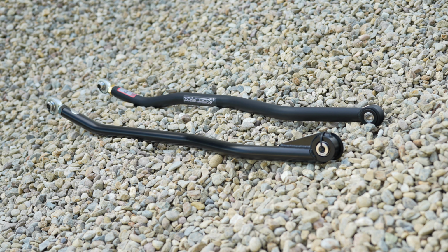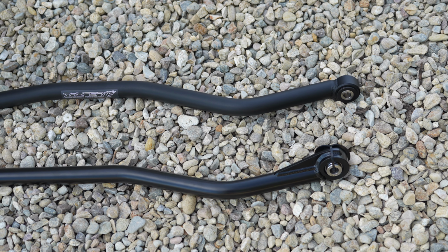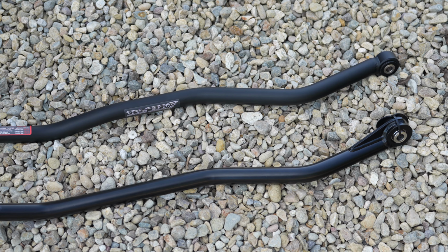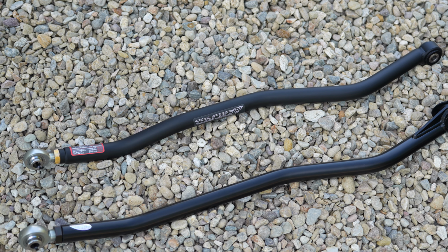Starting with the overall size of the tube used, they both use a 3/8 wall tube and a black powder coat finish. That is pretty standard when you're looking at quality components. That 3/8 wall, however, is something that is pretty much unique to Carli and Thuren fabrication. A lot of the other brands out there choose to use thinner materials. Some will even play word games with gauges, things like that. Just keep in mind, these are going to be the thickest wall track bars on the market.